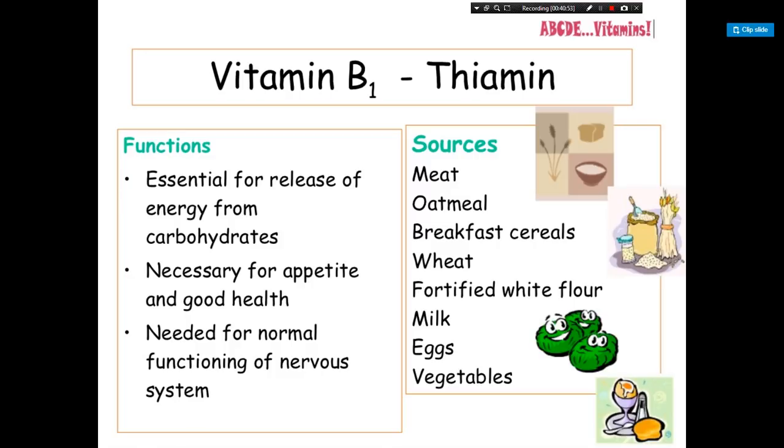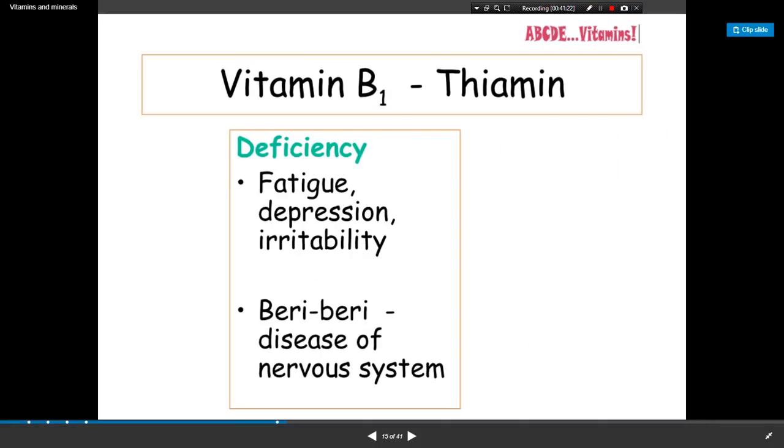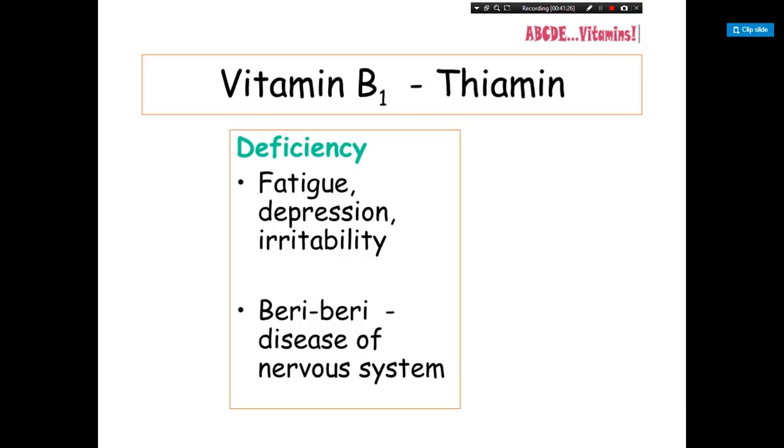Vitamin B1, thiamine. Functions are essential for release of energy from carbohydrates, necessary for appetite and good health, and needed for normal functioning of the nervous system. Sources are meat, oatmeal, breakfast cereals, wheat, fortified white flour, milk, eggs, and vegetables. Effects of thiamine deficiency: fatigue, depression, irritability, and peripheral diseases of the nervous system.